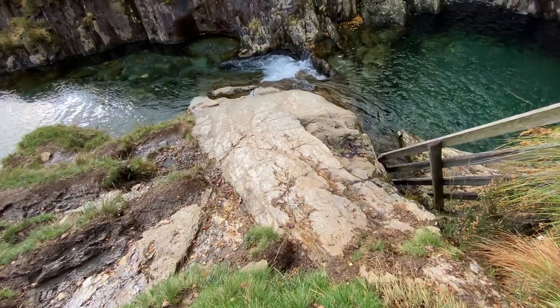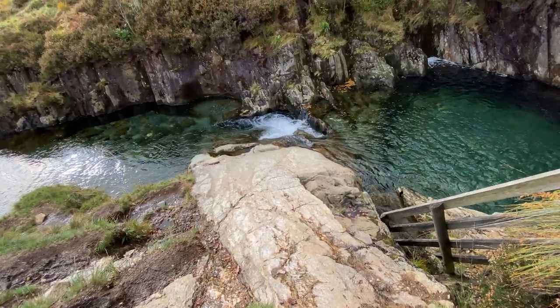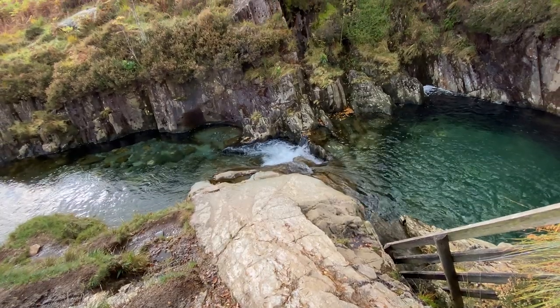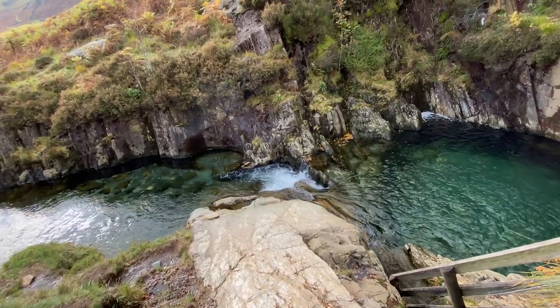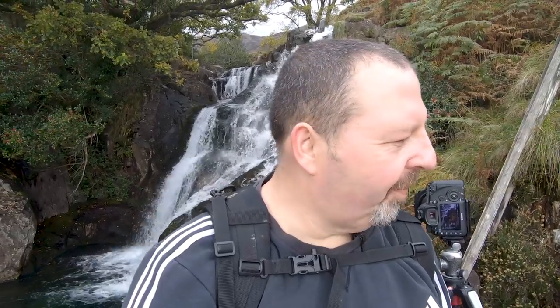But to get to it, I've had to walk across this slab of rock that's on a slope. And it was a little bit slippery, yeah. So I've got to get back now across it. But I got the shot.